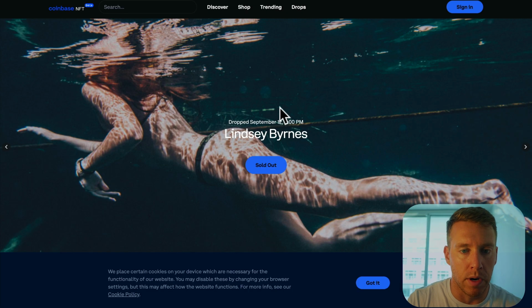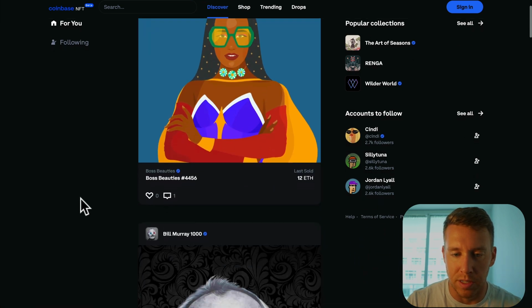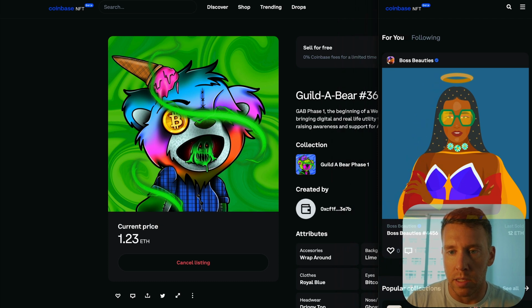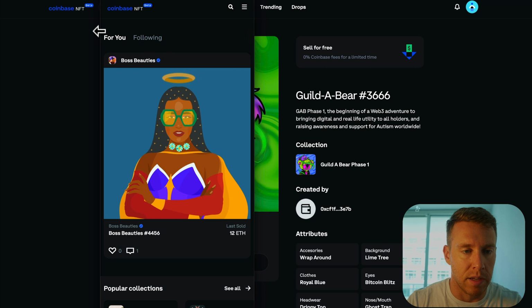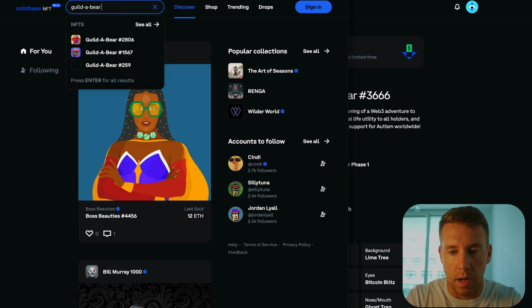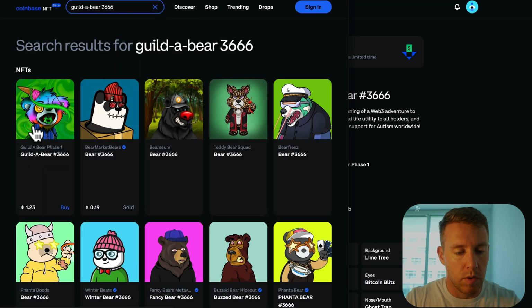So if I'm just any old person, and I'm shopping around for NFTs, as one does, let's see if we can't find that NFT. Now it's a Gildabear, it's Gildabear 366 right here. So let's see if we can't find that as if we were an NFT shopper. So let's do Gildabear, and then let's do 3, 1, 2, 3. Ooh, there it is. So two things. One is the propagation was really quick.